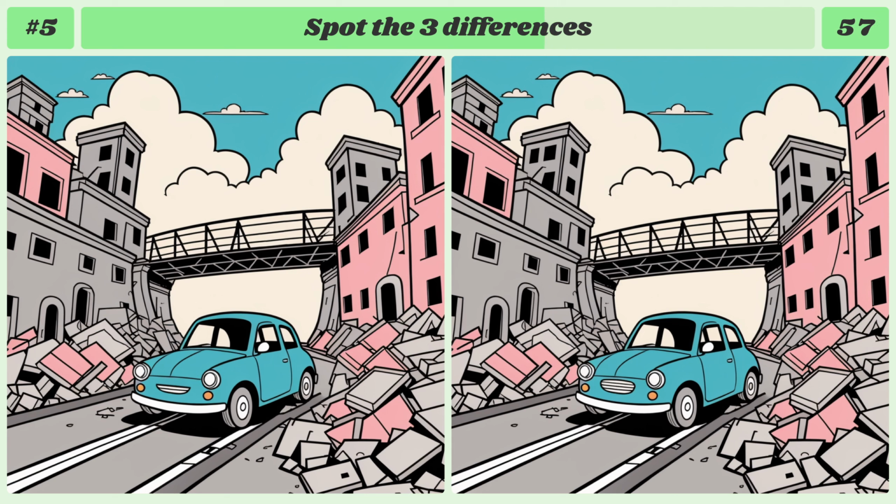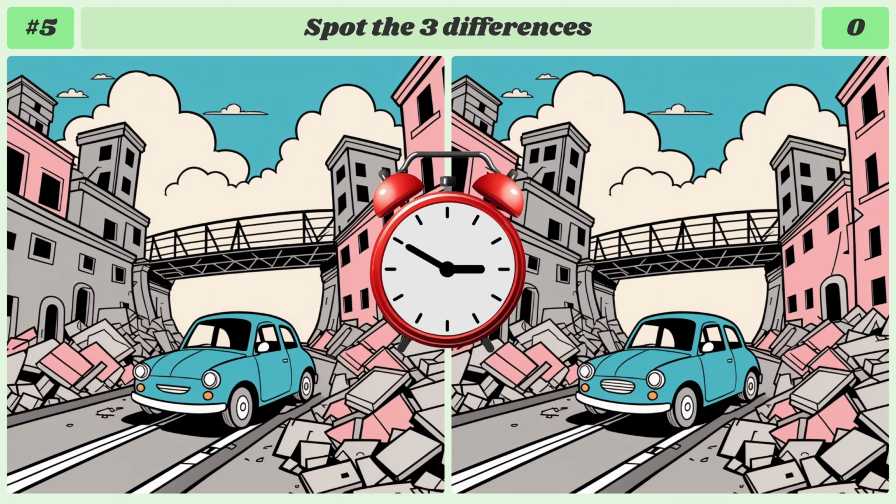Seconds left. Seconds left. Check the answer.